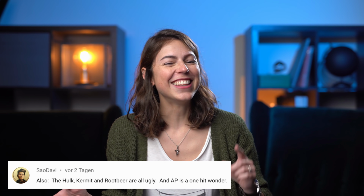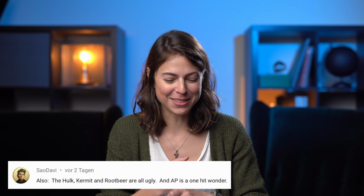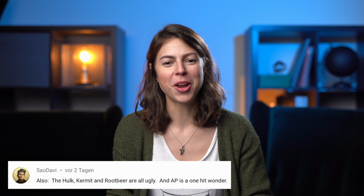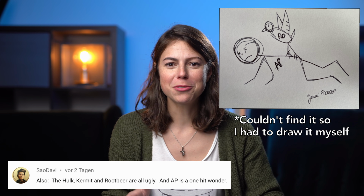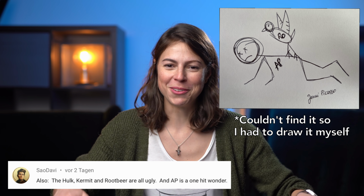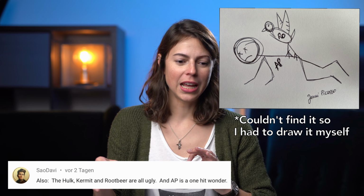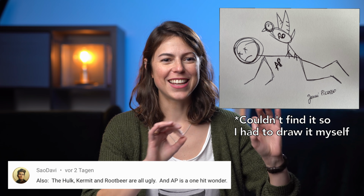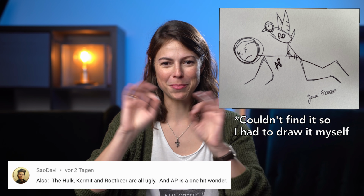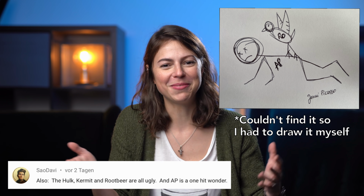Actually, the AP part reminds me of that, maybe some of you know this one. There's this meme, and it has been done ages ago. It's a very crude drawing of a guy lying on the floor, almost dying, and a bird that flies on top trying to hold him up. And the guy has AP written on him, and on the bird it says Royal Oak. So yeah, that's funny.